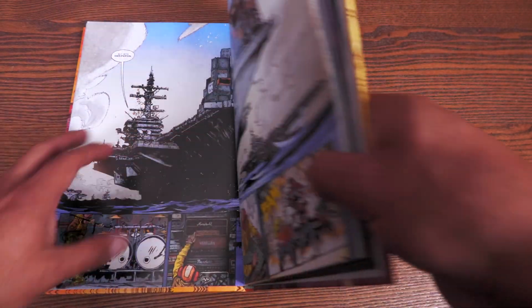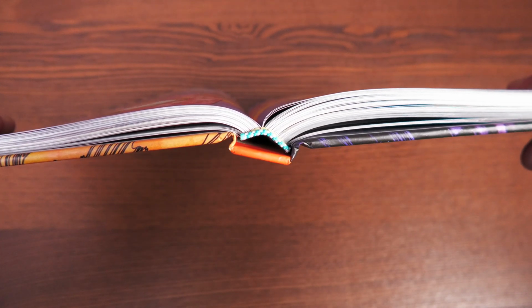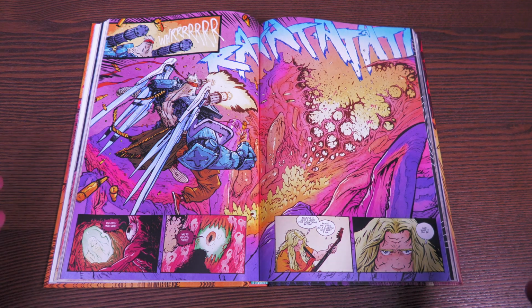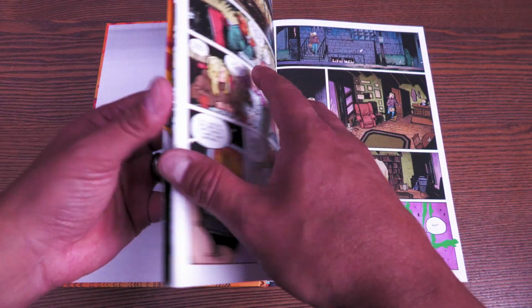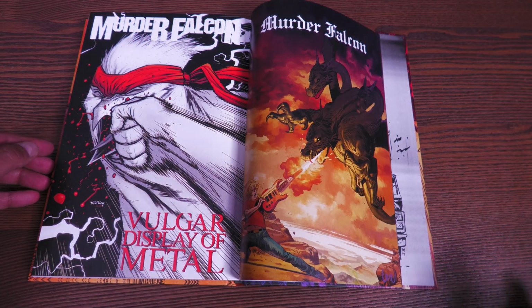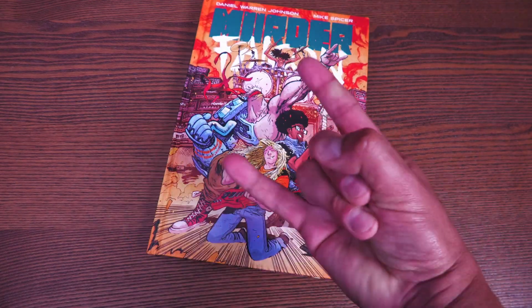Let's talk about the build. So it is sewn binding, not that you need an eye, but holy crap, there's an actual eye right there to make those spread pages just stand out and look so awesome and badass as they rightly need to be. The book lays over really nice, whether it's towards the front of the book or the back of the book. But that, as they say, is that.